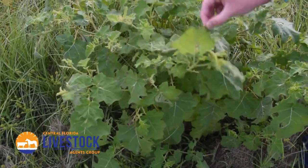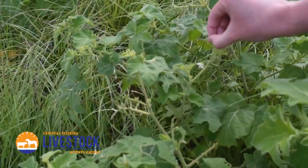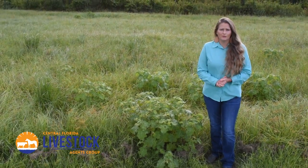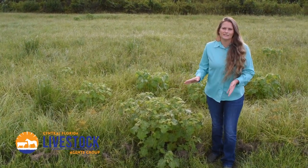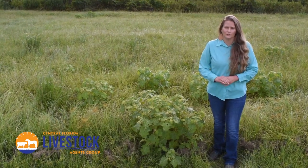They produce a white flower that has 5 petals, and this flower will then turn into a fruit. The immature fruit is green in color and has a very similar appearance to a watermelon. As the fruit matures, it turns yellow in color and is about 1 inch in diameter. Inside the fruit are seeds, and each plant can produce 40,000 to 50,000 seeds per plant per year. So they can really infest and take over your pasture within 1 to 2 years.